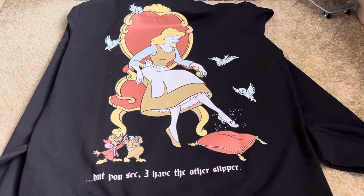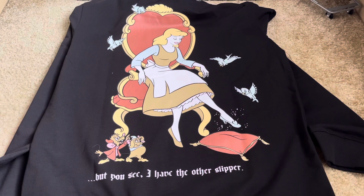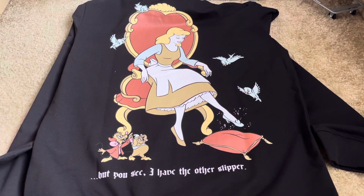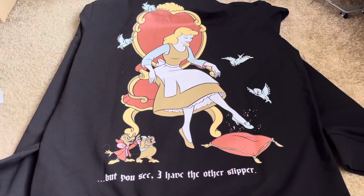You all, listen, you know your girl. You know how your girl Sweet Wills rule. You know I love my Cinderella, so you know I had to do it. Now, I did want to get the extra large, but the large will fit fine. Like I said, I told you all about the sizing. But I just love it.